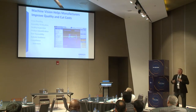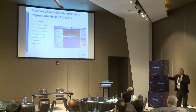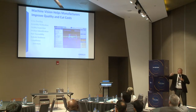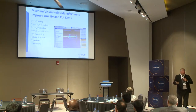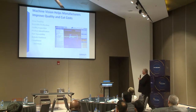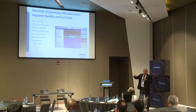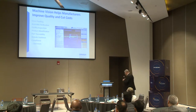Error proofing: is everything on my production line exactly what it should be? Is it put together? And we'll see there are some basic functions that will help you to see if a digital plate is filled with the right components, or if a fuse box from a car manufacturer is with the right color of fuses, etc., etc. Quality inspection, of course, product identification, part traceability, and robot guidance.